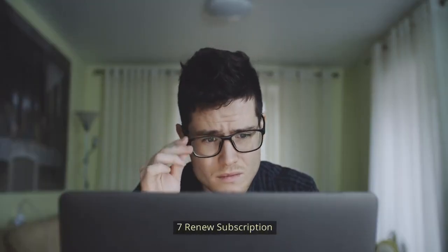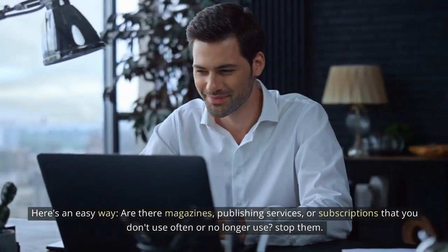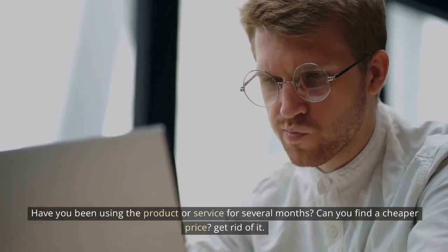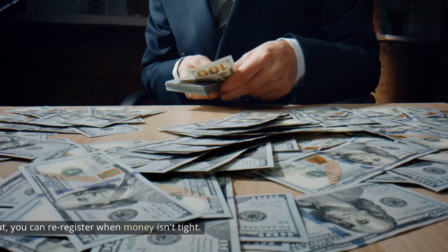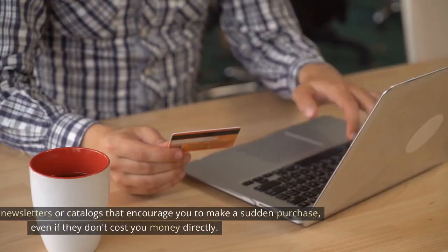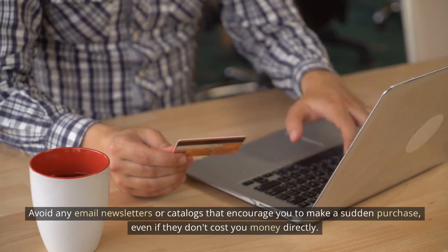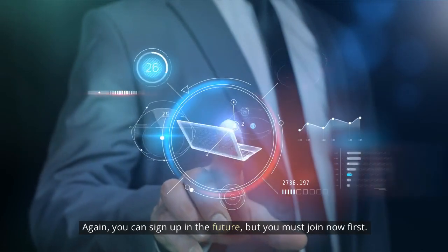7. Review subscriptions. Here's an easy way. Are there magazines, streaming services, or subscriptions that you don't use often or no longer use? Stop them. Have you been using the product or service for several months? Can you find a cheaper price? Get rid of it. If you realize you missed out, you can re-register when money isn't tight. Avoid any email newsletters or catalogs that encourage you to make a sudden purchase, even if they don't cost you money directly. Again, you can sign up in the future, but you must skip them now.